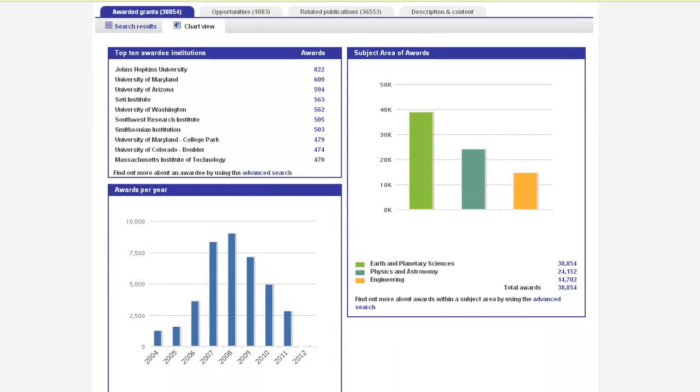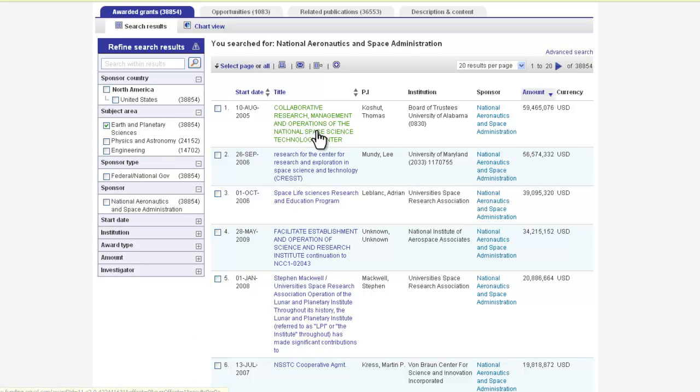I can view this in a chart view to see the highest awarded institutions, the subject areas, and the awards per year. But as with the opportunities, I can also view this as search results. I can then see the title of the opportunity that was awarded, the principal investigator, and the institution that that investigator was affiliated to. Also the amount that was awarded. By clicking on the title, I see further information.